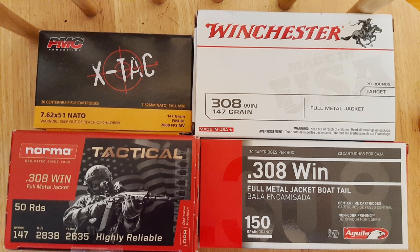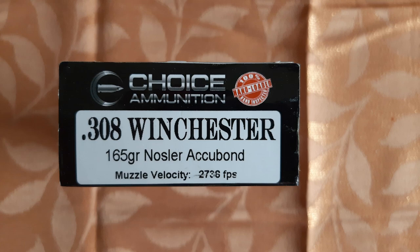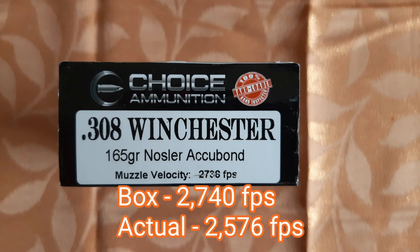Moving on to the soft points or expanding bullets, I'm going to be shooting some Choice Ammunition 168 grain tipped triple shock X, which is a solid copper expanding bullet. That one has a stated velocity on the box of 2,720 feet per second. I actually never chronographed this load before, but we can estimate that out of my rifle, probably around 2,525 feet per second velocity. And then we're going to be shooting the Choice 165 grain AccuBond, which has a stated velocity of 2,740 feet per second on the box. And out of my 16.5-inch barrel rifle, an actual velocity of 2,576 feet per second.